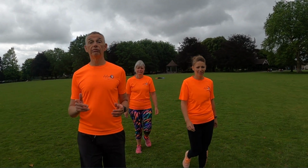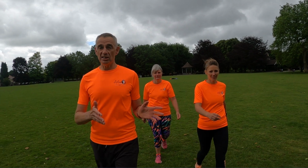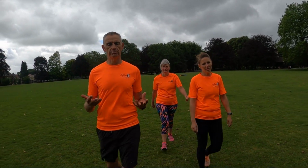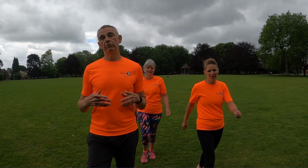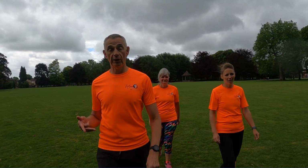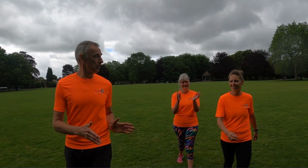Session off, we're now going to do 5 minutes of nice, easy walking. It doesn't need to be brisk like it was in the warm-up, just to let your body recover. And then after that, we're going to do some stretching, and we've got a little video that will show you how to do those that you can look at. But otherwise, we'll just give ourselves a round of applause. Well done.